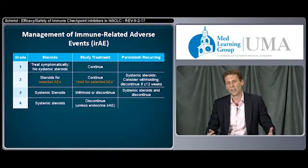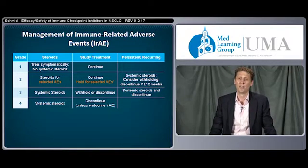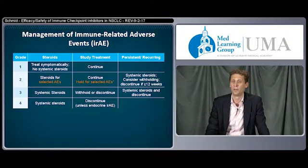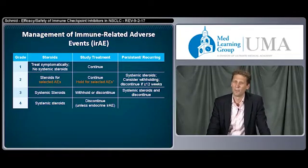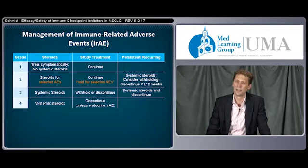And again, this is just some rough guidance of how we treat immune-related adverse events. Patients who have grade 1 events are usually okay to continue on their treatment with the immune checkpoint inhibitor. Sometimes we try to treat them symptomatically, but most of these patients do not require systemic steroids. But from grade 2 events onwards, grade 2, grade 3, or grade 4 events, patients are commonly, and for grade 3 and 4, definitely should be considered for systemic steroids.